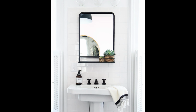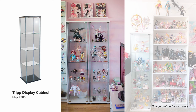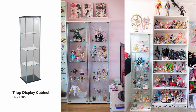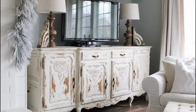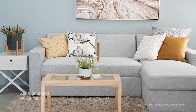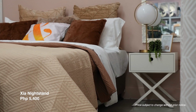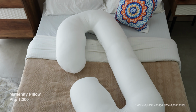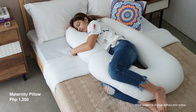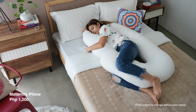A mirror with a shelf, a display cabinet inside the bedroom for your collections, a buffet in the living room used for the TV, a nightstand used as a side table and vice versa. Even a maternity pillow. You can use it even if you're not with child. It provides support for your back and saves you from placing multiple pillows in the bed.